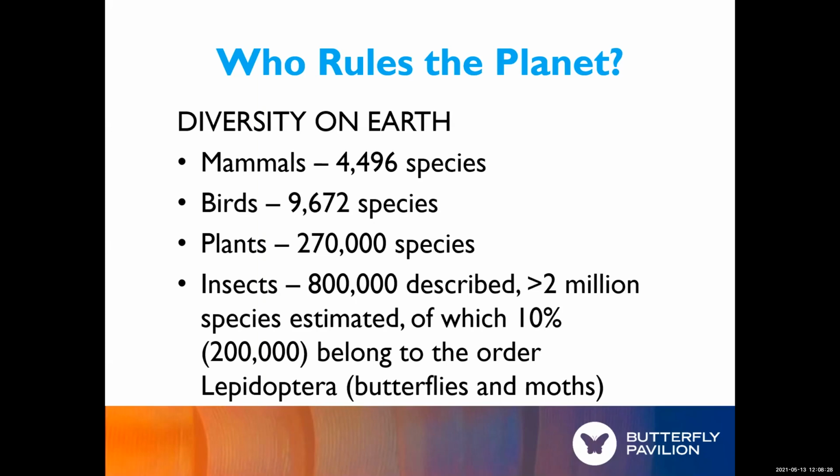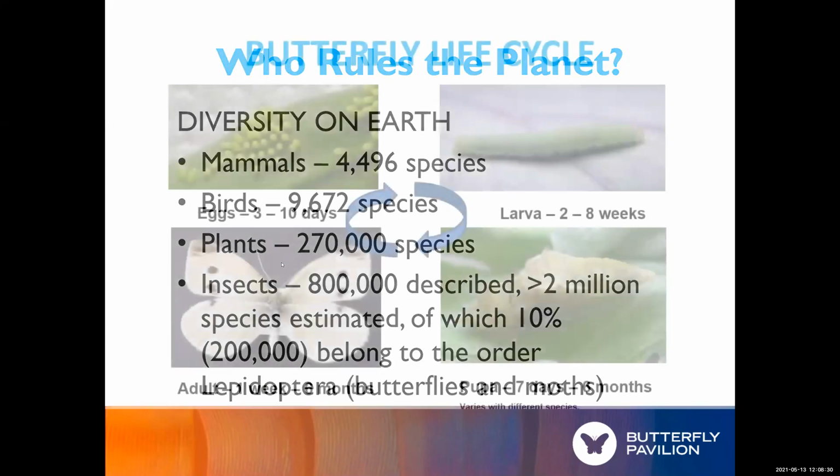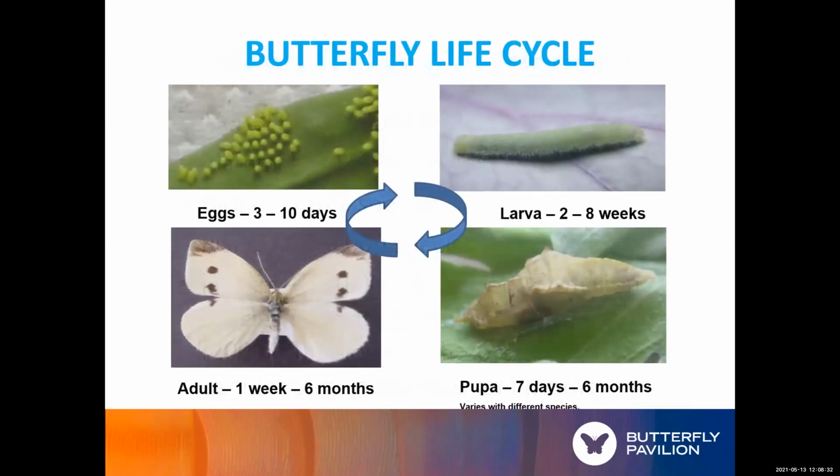So we are going to be thinking about butterfly gardening, and to do that, we have to think about all of the stages of a butterfly. We don't often think about a caterpillar being the same thing as a butterfly, but it is. It's just a baby butterfly.